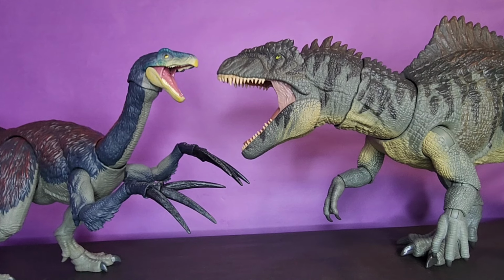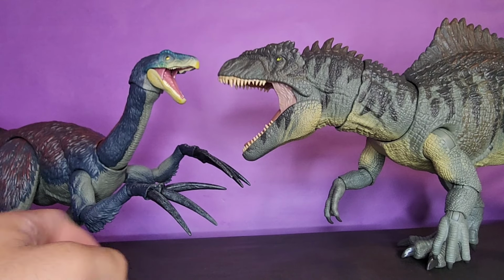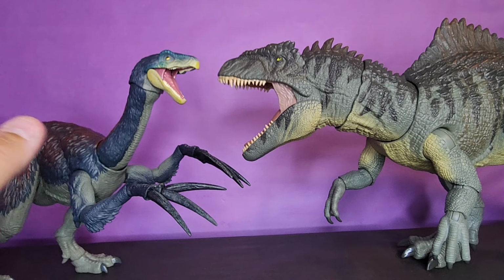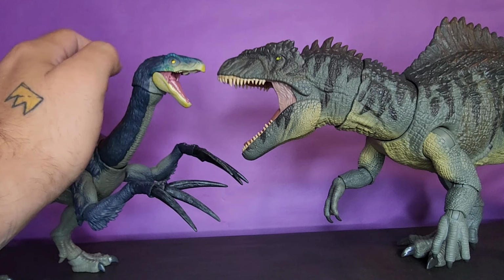And Therizinosaurus could have been perfect if those dew claws were painted along with some red on the back feathering. That just bothers me a little too much. Maybe a little bit of red on the head too. Yeah, that's just my opinion.